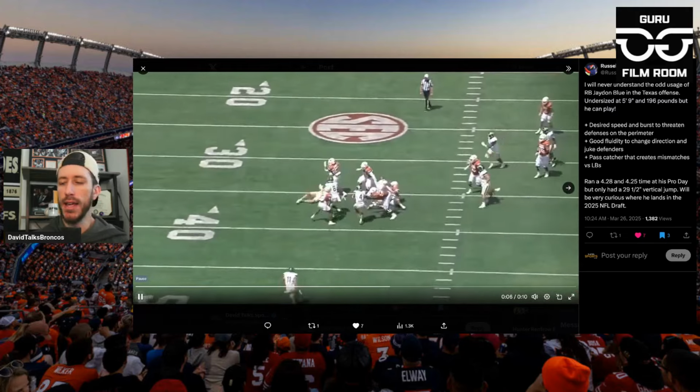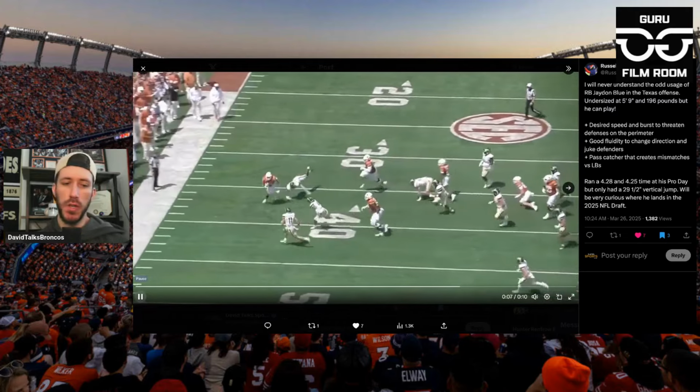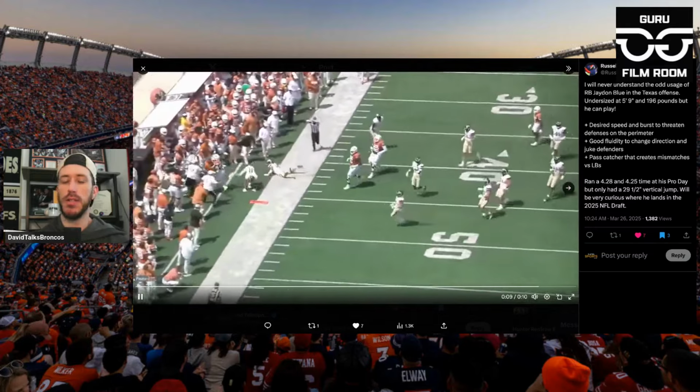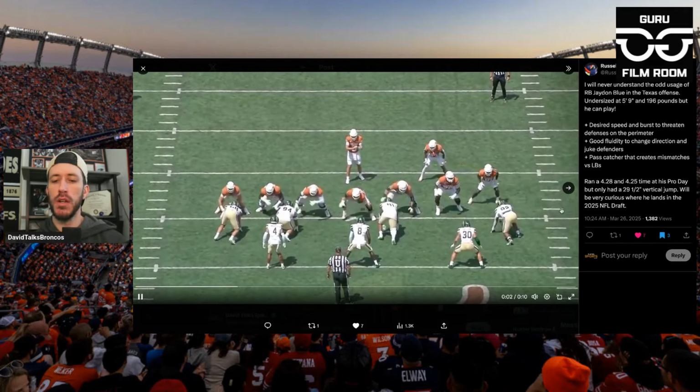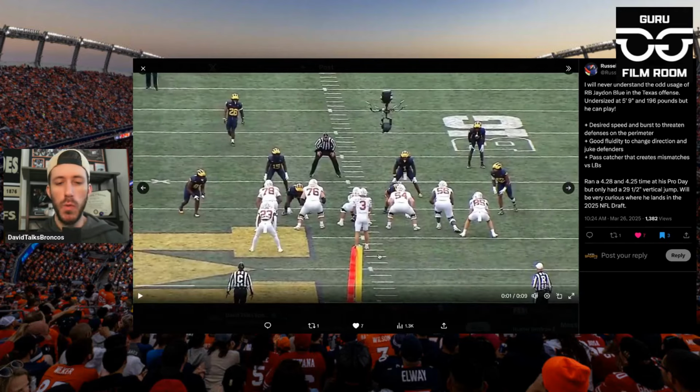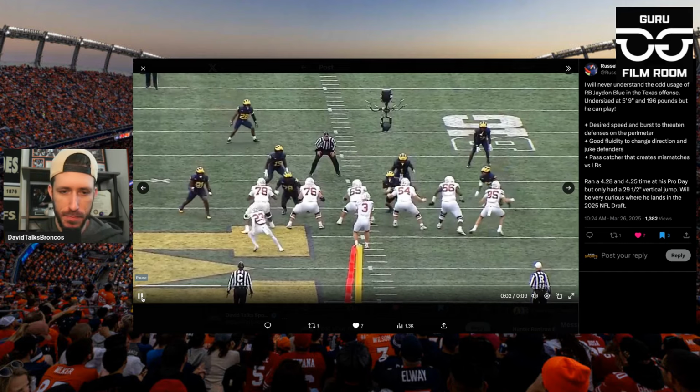So this is a guy that definitely has that speed to where you can run outside zone with him. Yes, teams like the Dolphins or the Niners are going to love him, but we need a back that can do that. We really struggled this year having backs to run those outside zone plays. Jaydon Blue fixes that.